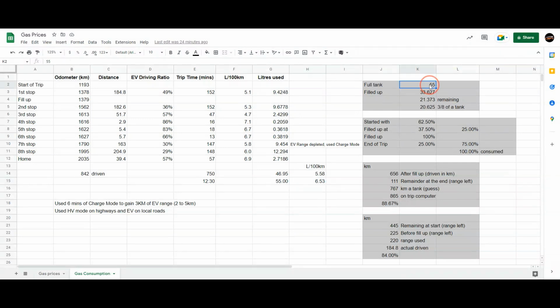The full tank is 55 liters. Overall I filled up 33.62 liters in my fill-up. At that time, it means that I had 21.373 liters left in my gas tank, and the fuel gauge showed I had 3/8 of a tank, which is roughly 20.625 liters remaining. So there's definitely some margin of error, and a difference of 0.7 liters seems to be quite accurate already.